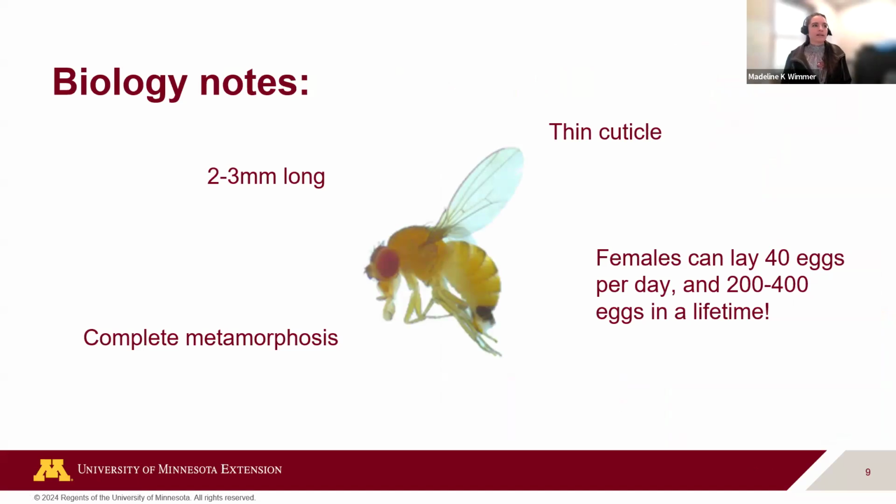A few more biology notes. It's important to note that as a fruit fly, spotted-winged Drosophilas have a very thin cuticle, which means that they don't do very well in dry conditions. That's something that's really helpful to understand, especially when you start to think about fluctuations in seasonality, thinking about what you saw with perhaps that very dry spell towards the end of the growing season this past year, and what you saw when it came to spotted wing populations.